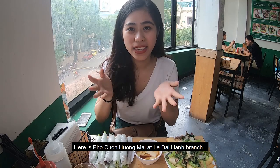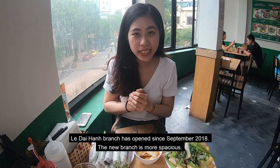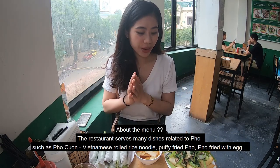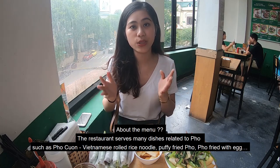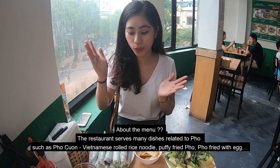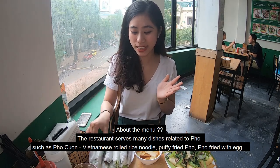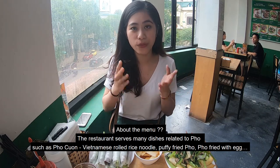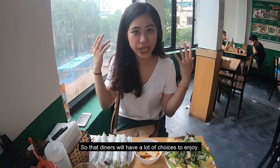Quán Hương Mai at Lê Đại Hành, France has been open since September 2018. The new branch is more spacious. About the menu, the restaurant serves many dishes related to pho. For example, Vietnamese rolls, rice noodles, this one, pho quán, coffee fried pho, or pho fried with egg, so that diners have many choices to enjoy.